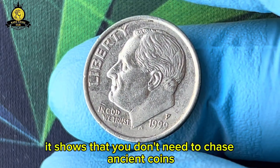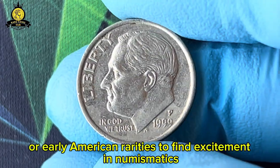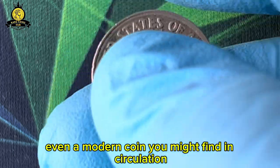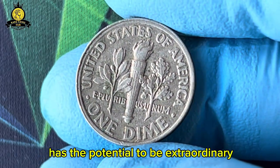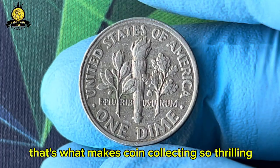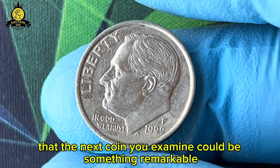It shows that you don't need to chase ancient coins or early American rarities to find excitement in numismatics. Even a modern coin you might find in circulation has the potential to be extraordinary. That's what makes coin collecting so thrilling: the unknown possibility that the next coin you examine could be something remarkable.